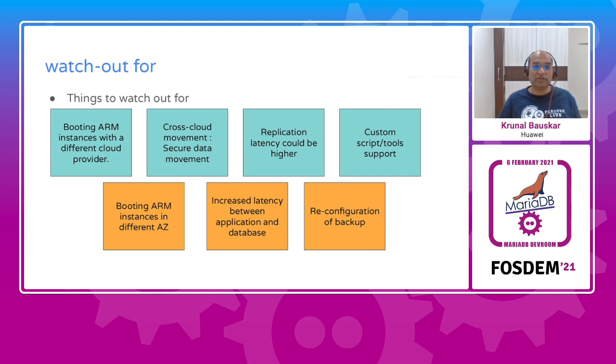Then, if a cross cloud movement is going to happen, the data has to be secured. Most of the time, for local data in a data center, even though it is suggested to use secured communication, sometimes users do use normal communication. But when you are going to have a cross cloud movement, make sure your data is secured. Booting ARM instances in different AZs also needs to be kept in mind, because not all cloud providers provide ARM instances in all AZs. Maybe that will change as more and more machines get added. But if you are going to spawn across AZs, make sure you understand what effect it has on the overall system.